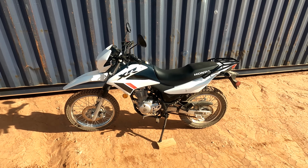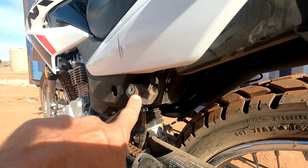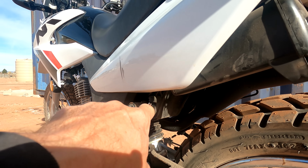There is a toolkit right here. You can take the key, put the key in there, and you can get to the toolkit, so you can put your registration, insurance, and stuff like that in there. There are some basic tools in there. And then you do have a helmet lock right here if you want to put your helmet there.